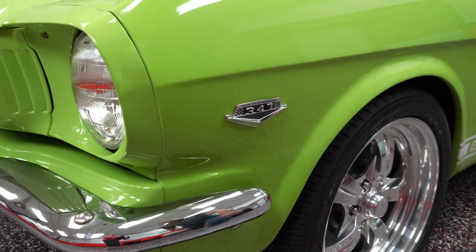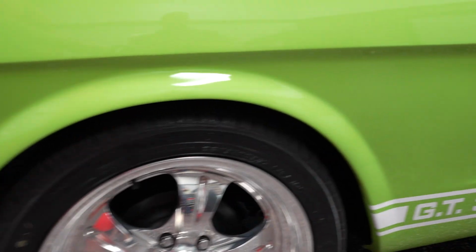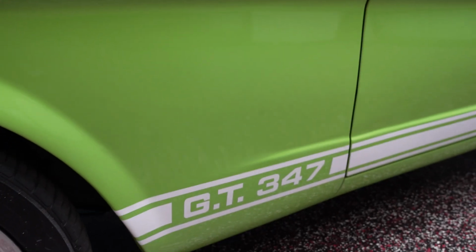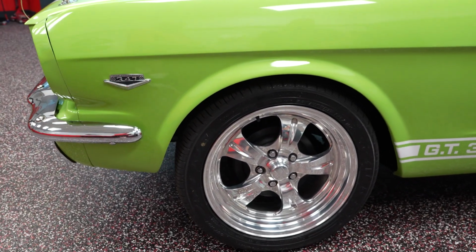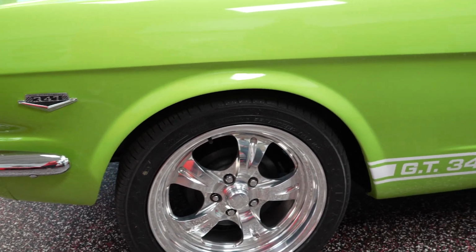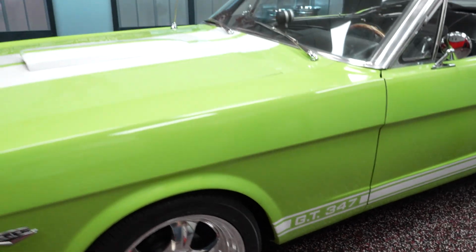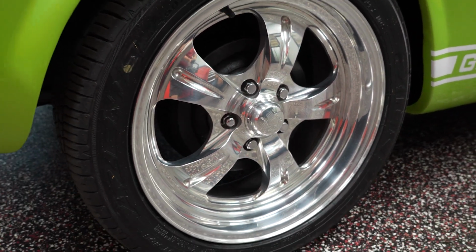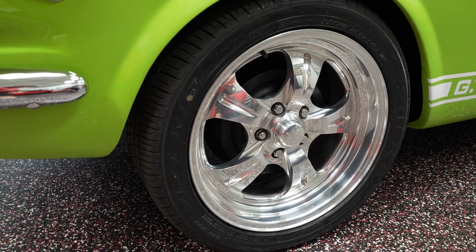347 badge on the front fender there, that's kind of cool. Got the 347 vinyl down on the bottom portion of the fender. Paint quality throughout the entire front fender on the driver's side, really nice. No issues with the paint whatsoever on the fender, hood, cowl, everything looking good so far. You got the 5-star aftermarket billet wheels, and the tires are newer. We'll check the tread condition and tire age when it's up on the lift.